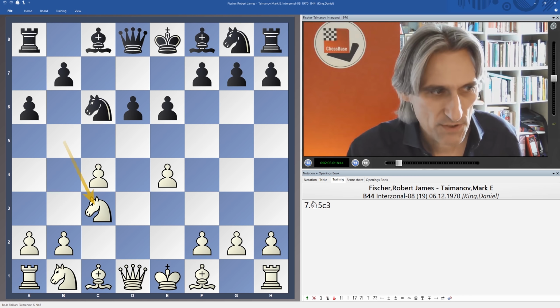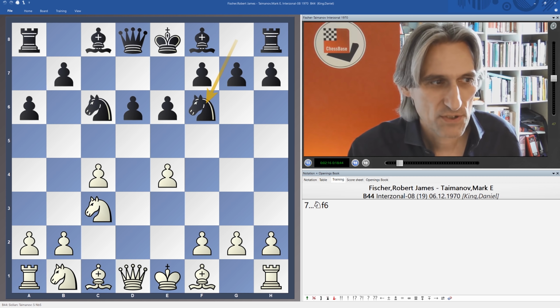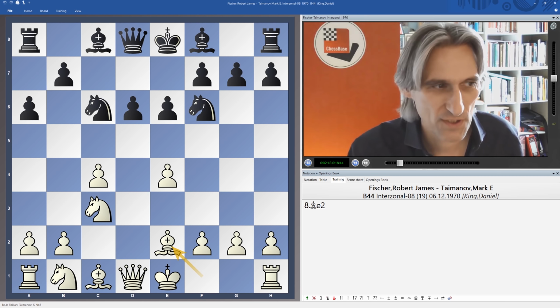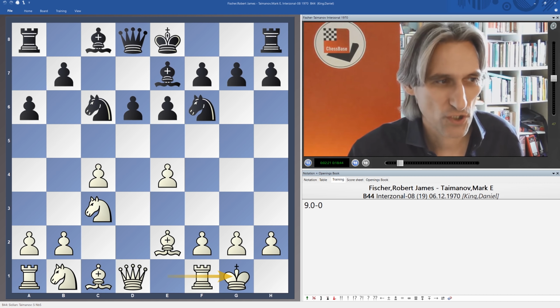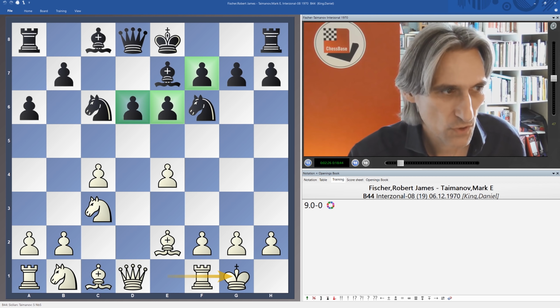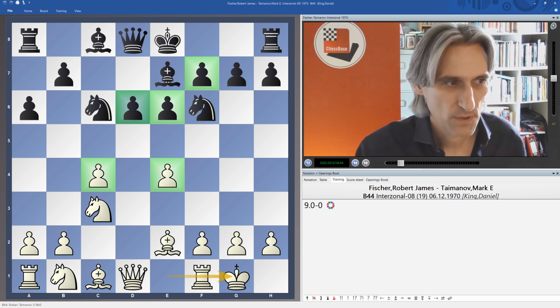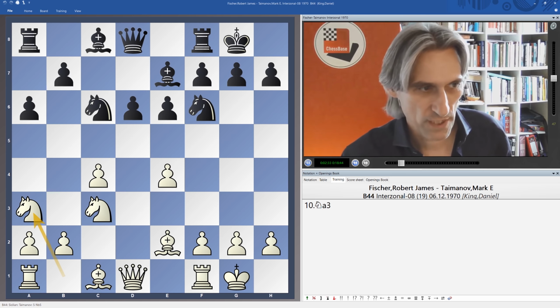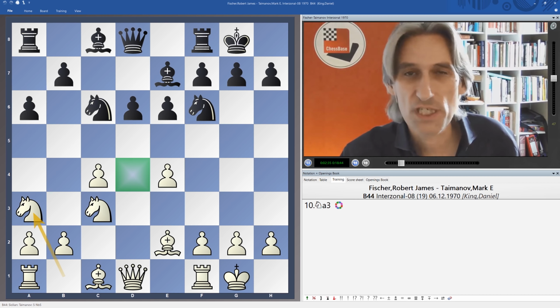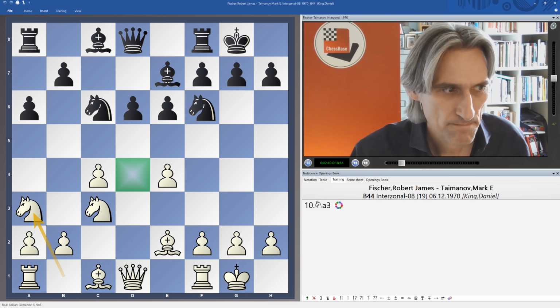A little bit different because White's knights are not on the traditional squares here of d4 and c3, but you can see the structure is a typical hedgehog structure with the pawns here on d6 and e6, and White has the pawns on c4 and e4. So the knight comes out to a3. Normally we see the knight on d4 in this kind of setup, and very often Black's knight is on d7.